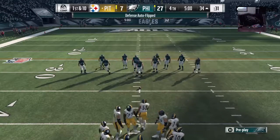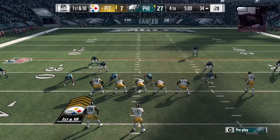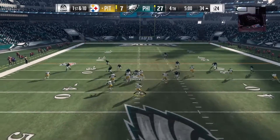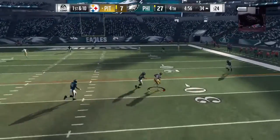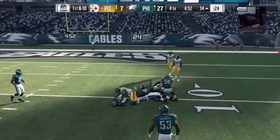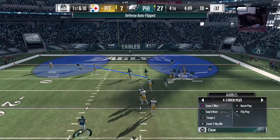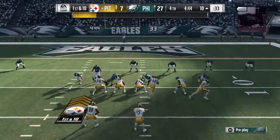First down and 10 now for the offensive group. He'll drop to throw. This is Bell on the dump off. And he's taken down, but not before reaching the 10-yard line. That one goes for 24 yards.